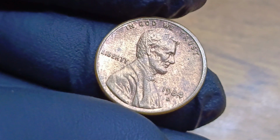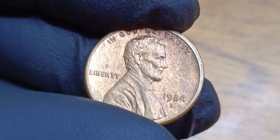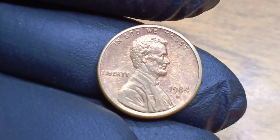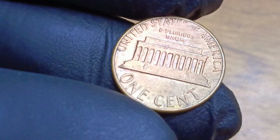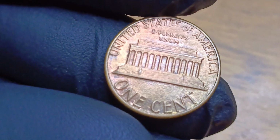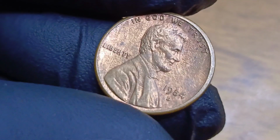To understand this, we need to explore the minting process, where blank planchets, copper-plated zinc discs for modern pennies, are struck by dies engraved with the coin's design, and any misalignment, malfunction, or material error can create a coin that's one of a kind, fetching premiums far beyond its face value, especially when certified by grading services like PCGS or NGC, which evaluate condition and authenticity.